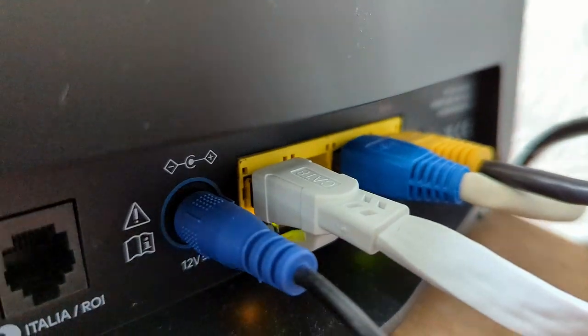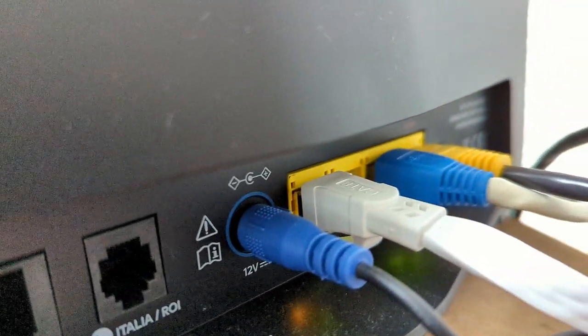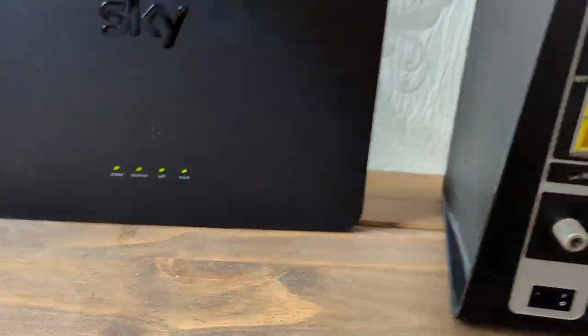They have four ports that you can connect various bits and bobs to. There's also a telephone port and other little ports like that, but we ain't gonna worry about them. Who still has a landline? 2022, you don't have a landline. Landline. Four ports on the back.